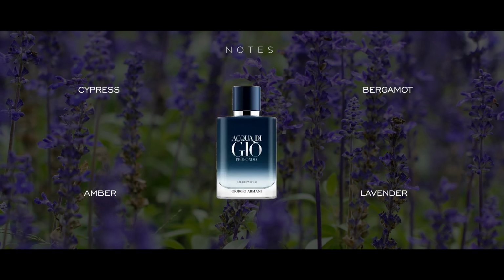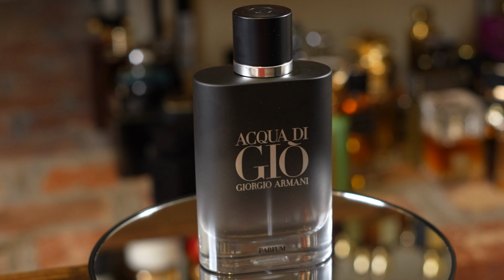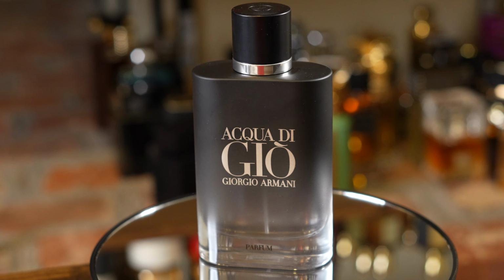You could also go with the Parfum version if you wanted a little more heaviness in the base. I usually wear Profundo, that's my favorite, but Parfum would work just as well, if not better.